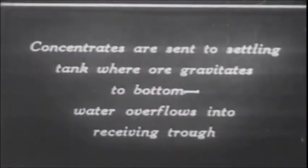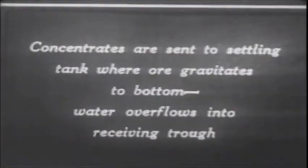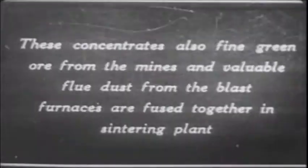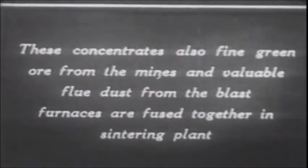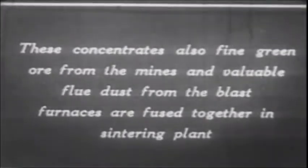Concentrates are sent to settling tank, where ore gravitates to bottom, water overflows into receiving trough. This would be a settling tank. These concentrates, also fine green ore from mines and valuable flue dust from the blast furnaces, are fused together in sintering plant.